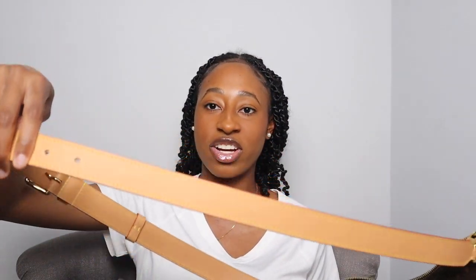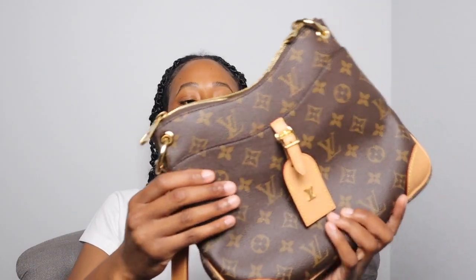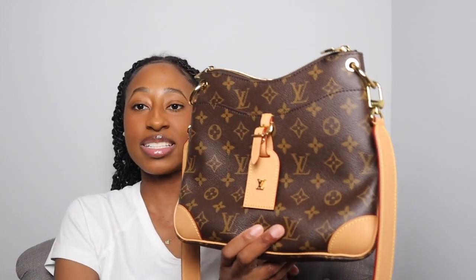Again, the Odeon can be worn more comfortably because of the thicker strap that it has. So that's why this bag is so nice. I just love the finishing. I love the monogram. I've been really into monogram lately, so this is really nice. Hopefully, I know Louis Vuitton is starting to be selective on how much monogram they put out into their stores, so hopefully this bag isn't affected by that, because this is such a great bag and I think everybody should have one.